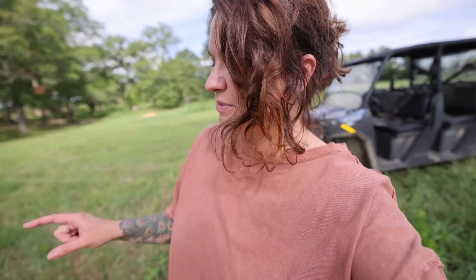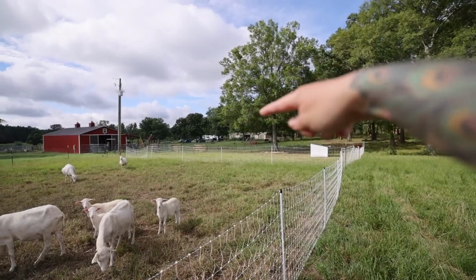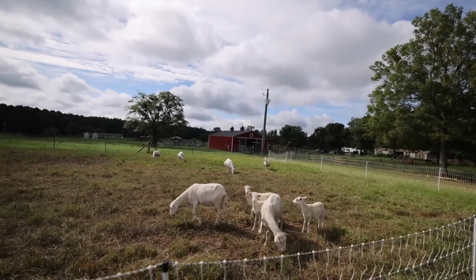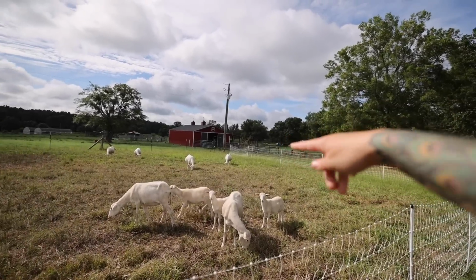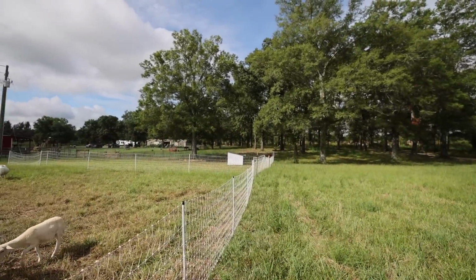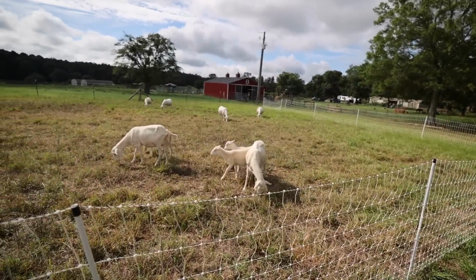I'm over here. We moved the sheep. There's the house. Woods. They were over on the other side of the pond, but we brought them over here. This fence stretches across, but there's an opening so they can go down into that area and be in the shade when the sun's up at the highest.